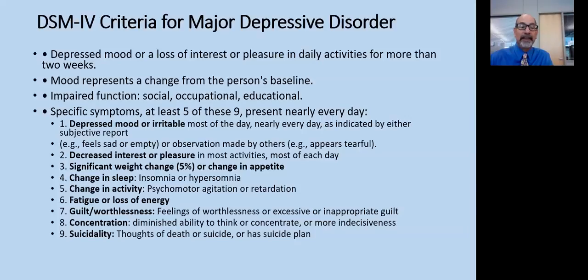A change in sleep, a change in activity, fatigue or loss of energy. And then the important things about depression are really number 7, I think, and number 9. These feelings of inappropriate guilt or worthlessness, and of course thoughts of death or suicide or making a plan are really important features of a major depression that we want to know about.